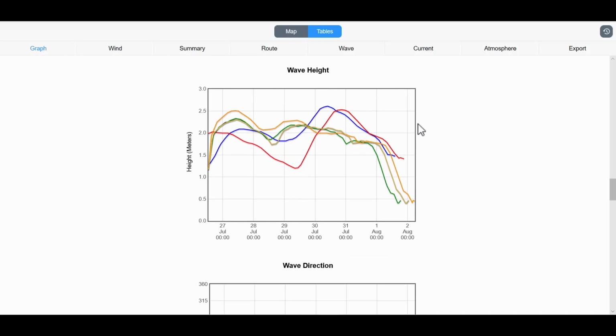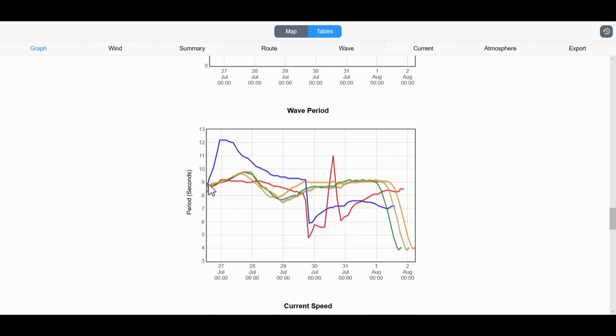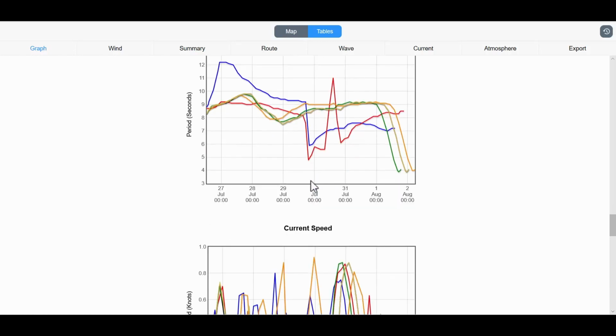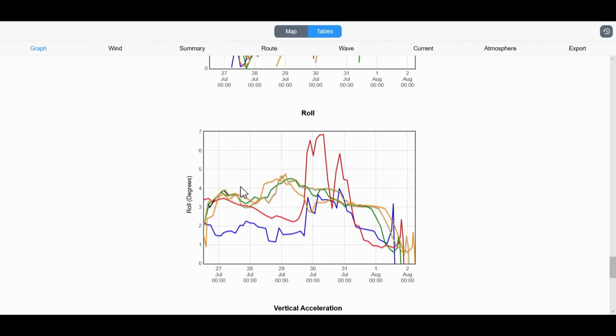Okay, like I said, we maybe have to relax our standards, and maybe 2.5 meters looks good now. Wave period is around 9 seconds for most of it, 7 seconds here for the PW models. Who knows what's real there? It's still so far out, but maybe that's okay.